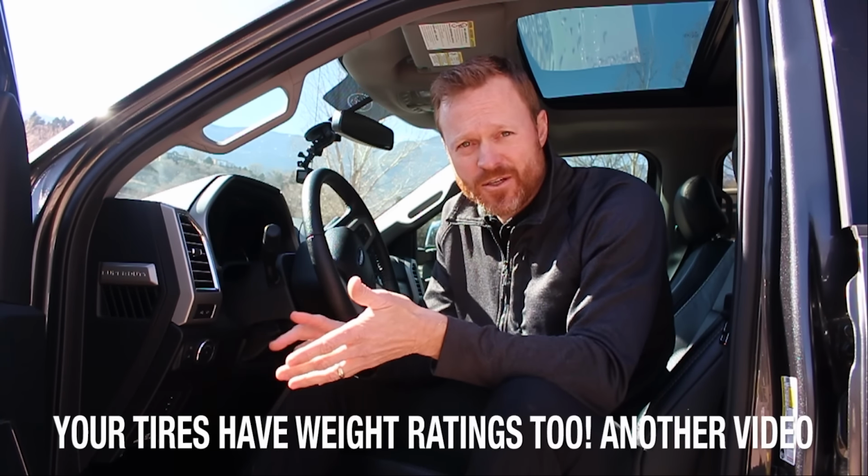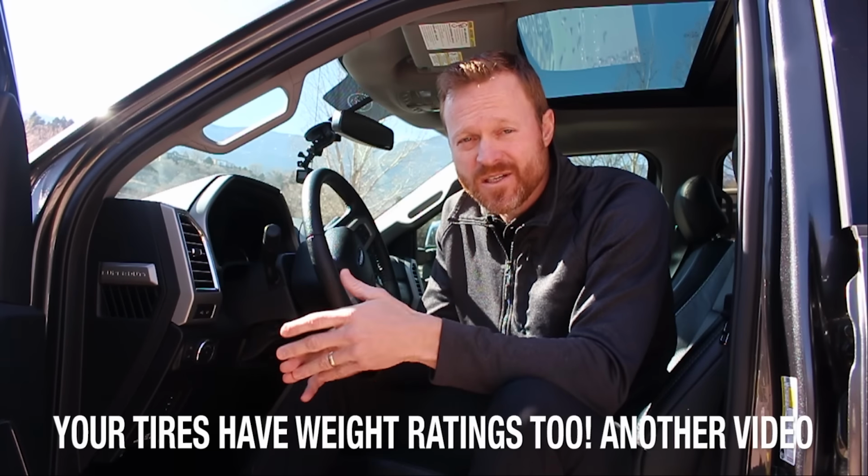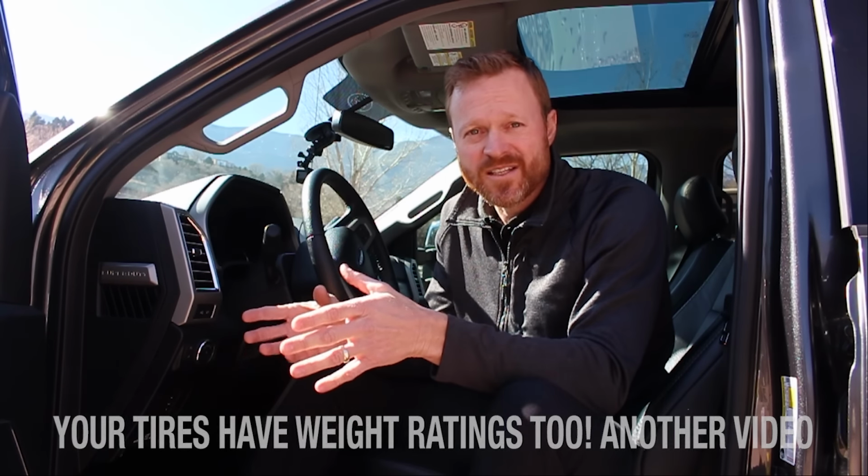Okay, now that we have everything defined, let's do some GVWR math. I told you that our 28-foot travel trailer weighing 9,200 pounds put our F-250 over its gross by 280 pounds. So now let's actually see that in action so you can see exactly how that happened. For this, I'm going to screen record my computer, and I've got an Excel sheet that I made to break this down so it makes it even easier to understand.